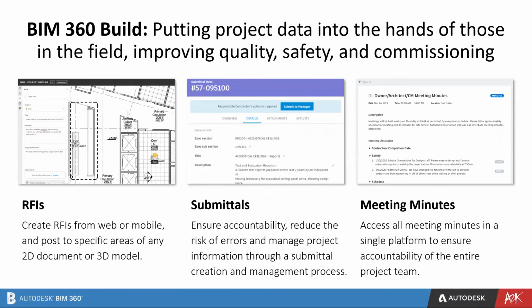Also underneath the build license are other modules, particularly the project management module, which allows you to capture RFIs. You can work with other parties with submittals so that the information, things like materials and so forth, can be captured. And also capturing the minutes of meetings as well so that everybody's on the same page moving forward.